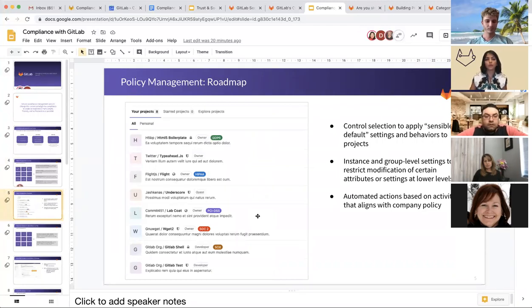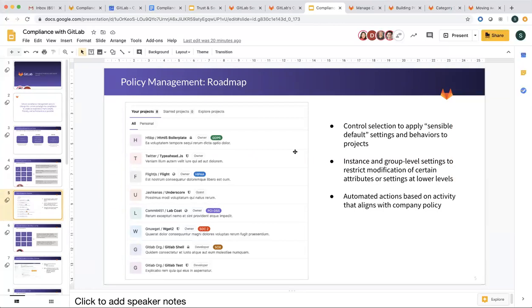So from a roadmap point of view, and we will talk about some of this in the next section as well, one of the things that from a policy management point of view you want to do is set labels and be able to apply compliance settings based on specific labels, right? So for example, if a customer wants to look at PCI as a framework, you should be able to set PCI as a label for multiple different projects, and then we should be able to allow the customer to set the compliance settings for each of those projects.